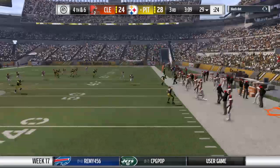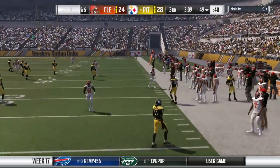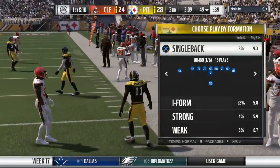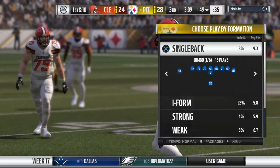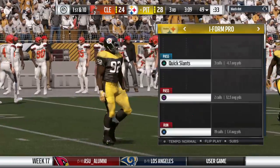Yikes. Terrible kick headed straight for the sideline. And where will this be spotted? The side judge says it went out just across midfield. Pittsburgh's offense now heading back out onto the field.